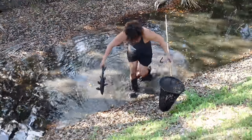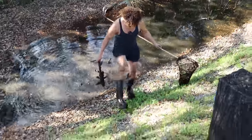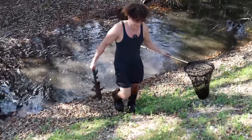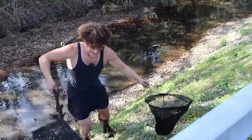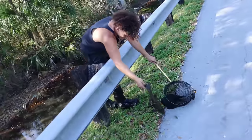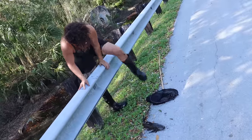Something's biting me. Something's biting me. Ow! I don't know if it's rocks or what, but something's tearing my ankles up. Help! Help! Fight, Rob, fight! But I think we got two more plecos. We got this big guy right there. We got a smaller pleco in the net.